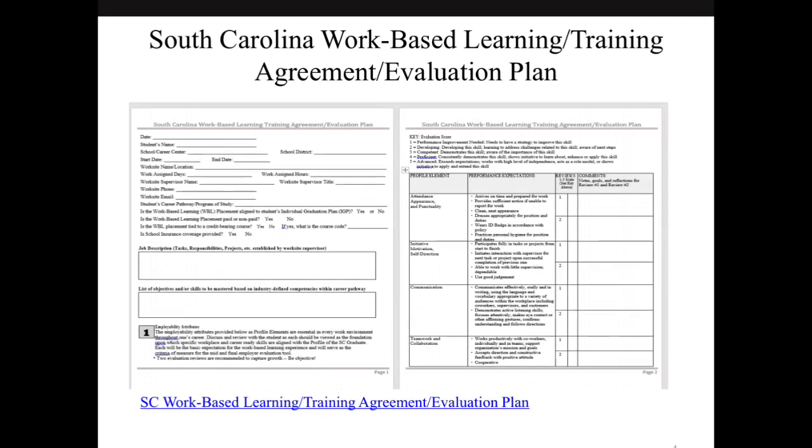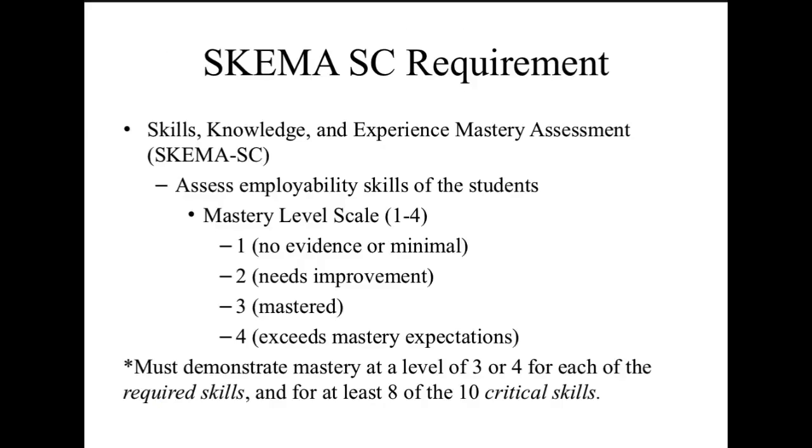Students must demonstrate a mastery at a level of 3 or 4 for each of the required skills, such as attendance, punctuality, and for at least 8 of the 10 critical skills, such as communicating concerns on the job or following multi-step routines. Evidence should be gathered from work experience supervisors using the employer evaluation form provided in the toolkit. The SKEMA SC should be completed by the case manager at the end of the student's program of study. The completed SKEMA must be signed by both the case manager and the LEA.